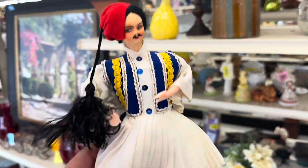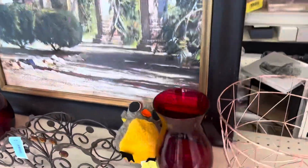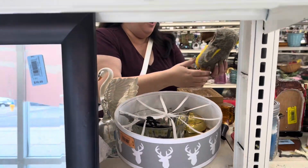Oh, wow. He's interesting. Set him down. He's taking a nap. Oh, here, I found an owl for you. He's kind of dirty, but he's kind of cute. He's like a beanbag.